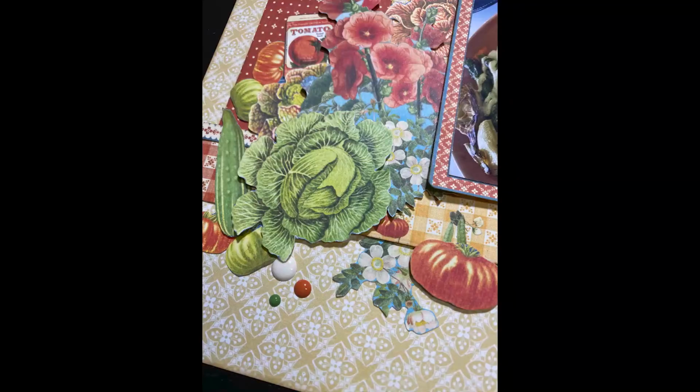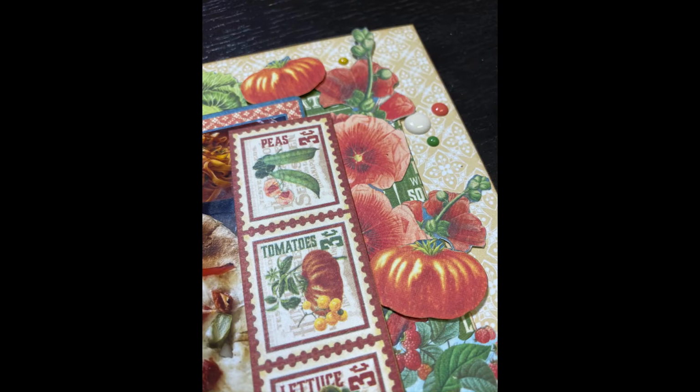Anyway, so here's the close ups, and I hope you had a good time watching me ramble and use some Graphic 45, because I know it can be something challenging for folks.